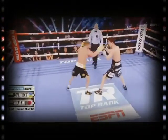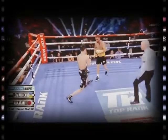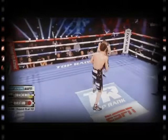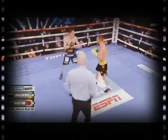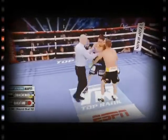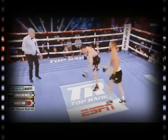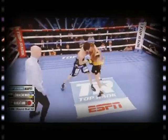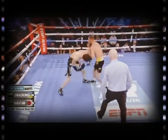That right eye looks a bit closed to me from Nakatani. And more work right there from Lomachenko. He's off balance. Let's see Loma close the show. Can he do it right here? Short work on the inside. Oh, straight left, and Nakatani just wraps him up. Look at his face. Damaged. Battered, bruised. There's the left to the body. Nakatani standing up to this? Too tough for his own good.